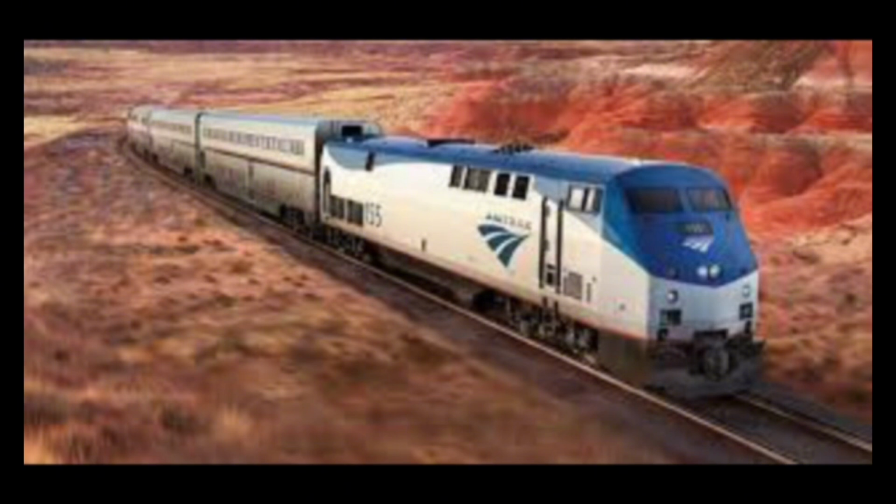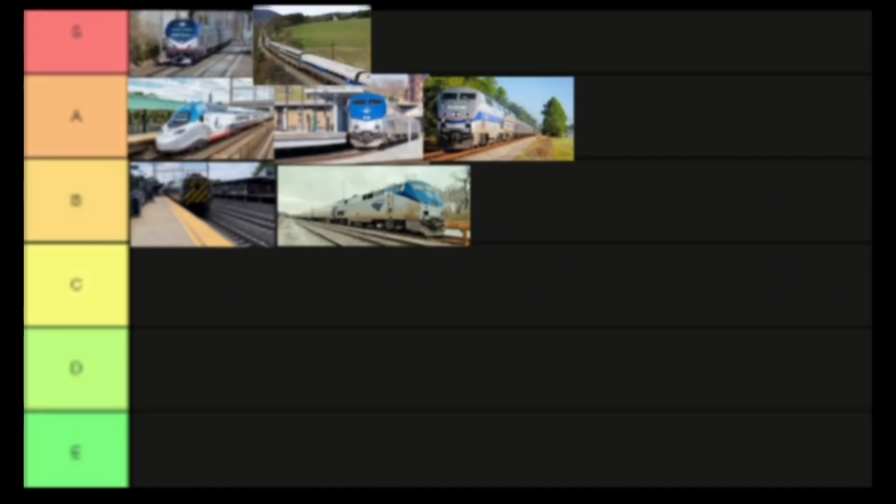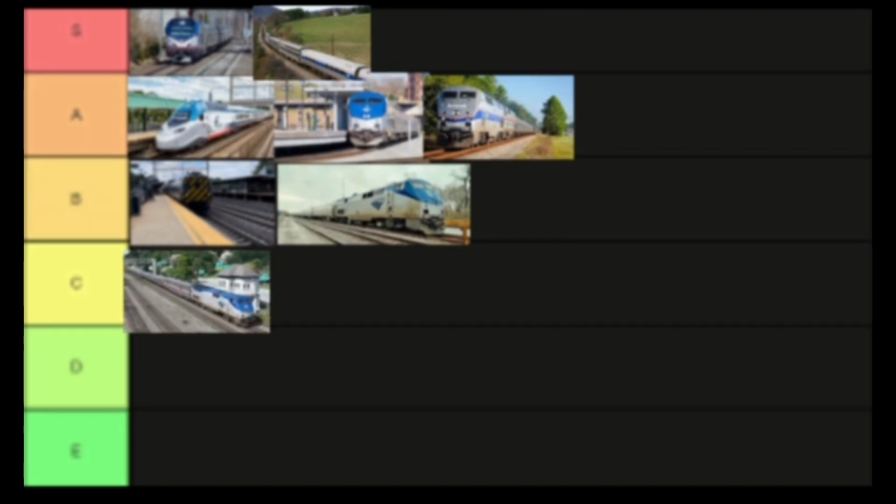Next one. Let's see. Cardinal. Cardinal, yes. Ooh, Cardinal's an S tier, bro. I like it because the stations it goes to give a good vibe. My gosh, how did we not forget this? Pennsylvania. See. Bruh. B plus. C. Baggage car at the front of the train seems stupid to me, so I might give it a C. Yeah, it's a C.